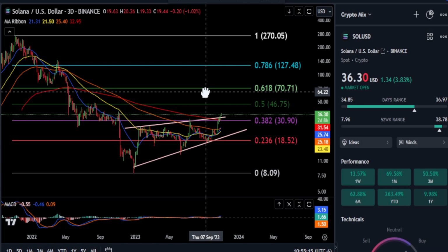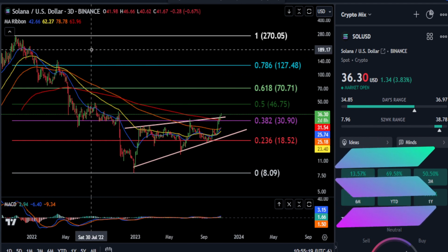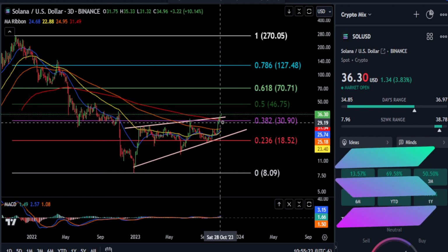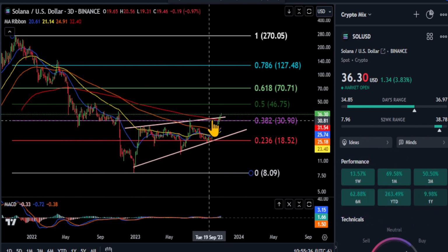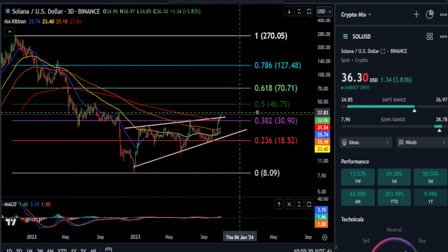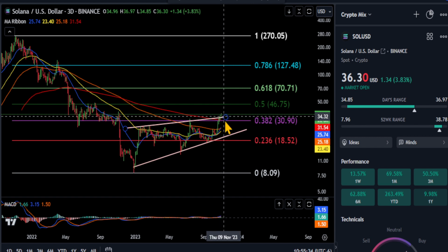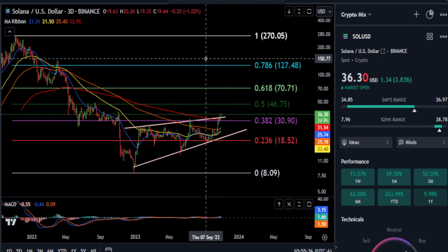We are going to take a quick look at Solana here. I would say this is a very important update if you are invested in Solana or you're looking to invest, because you can see we did from the high to the low on this larger fib here. We did break over the 200-day EMA, the 382 at 30.90 here. We did have a red box on the chart, but I took that off because we did get through it.